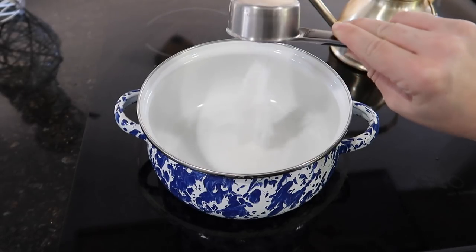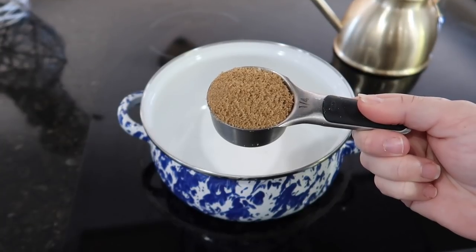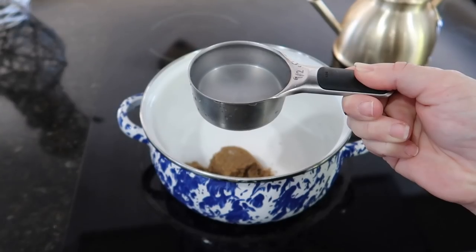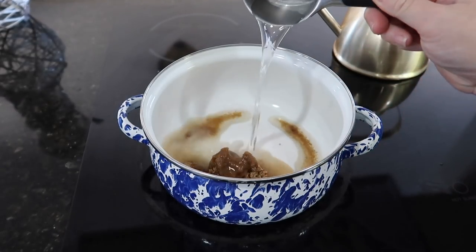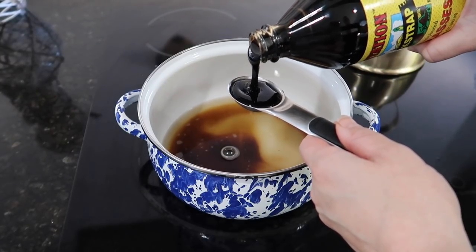There are not enough words in the English dictionary to express just how much I love this next latte. This next latte is the gingerbread latte, and you want to start off with making the gingerbread syrup.